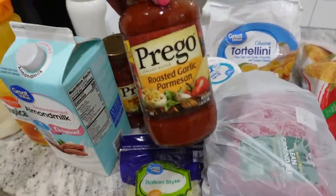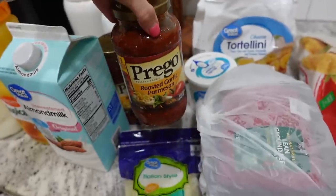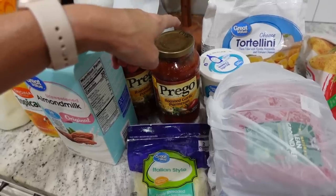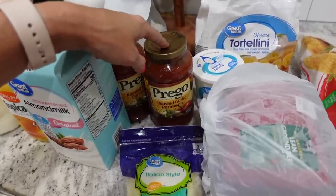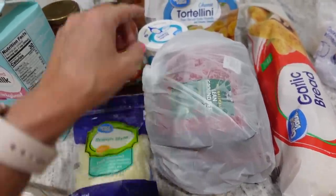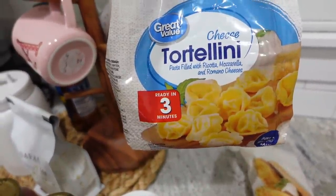And then we've got two of these jars of roasted garlic Parmesan. These are so cheap compared to most of the other brands. Now, we love the Rouse, but they didn't have the roasted, whatever their flavored one is, they didn't have any, so I went with this instead. We've got three things of ground beef. Each of them are a pound. One is for this recipe, and then we've got some ricotta cheese, and we've got some cheese tortellini.